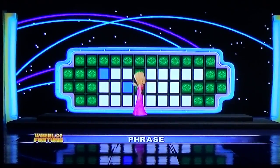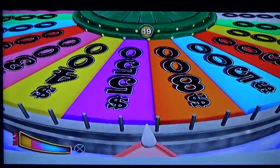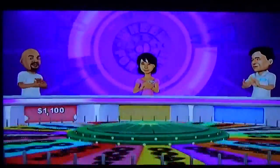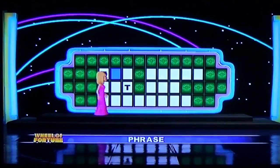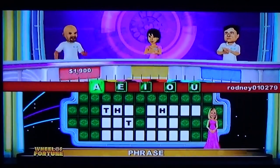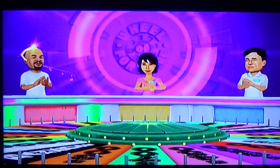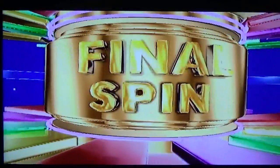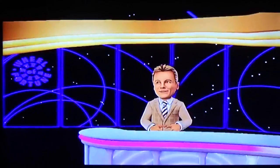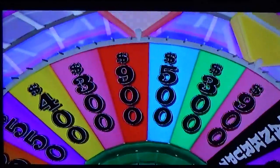$550. T. You got it. Gotta spin again. $400. Eight. There are two of those. And I'm gonna buy that E. You got it. All right, I'm going to spin it. Each consonant is worth $1,000 plus whatever I land on. And it is $1,900 apiece.